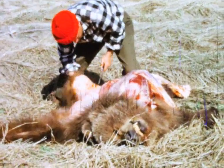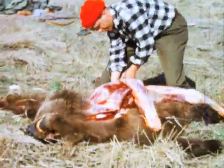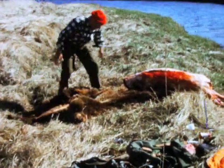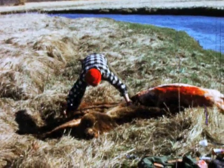When you skin these bears out, they almost look human with the way they are. And being we don't eat any of the meat, all we shoot them for is the hide. So we skin the hide off of them and cut the head off, and leave the meat out there to try to bring in other bears. So the bears will come in, and the ravens will eat it, and the eagles will eat it. The bears will smell the blood, and they'll come in and actually eat their buddy there.